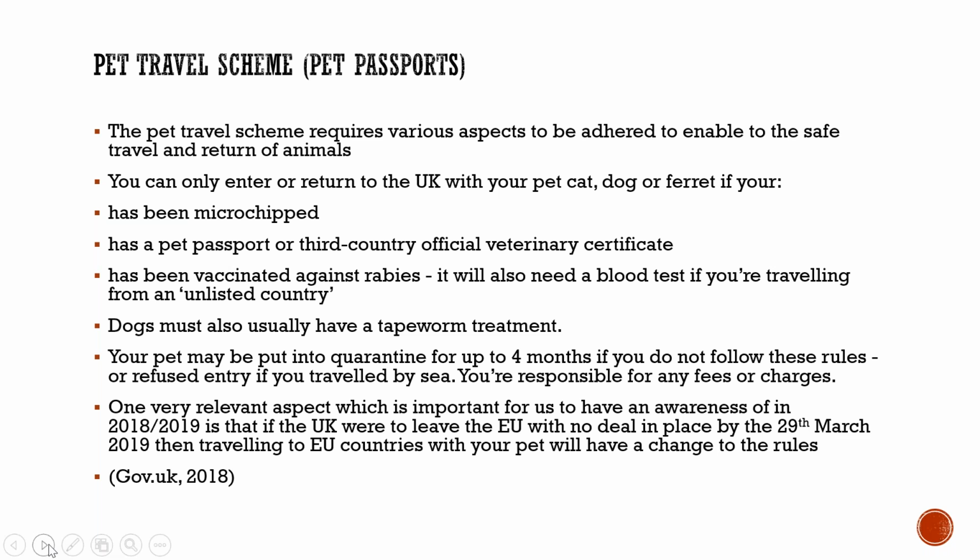The animal has been vaccinated against rabies, and depending what country the animal is coming from, it may also need a blood test if they are travelling from what we term an unlisted country. Dogs must also usually have a tapeworm treatment as well. If these pieces of criteria are not met, then the animal may be put into quarantine for up to 4 months, because ultimately the rules have not been followed, and that is the penalty for doing so.